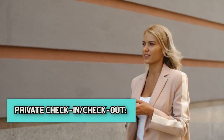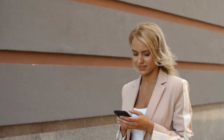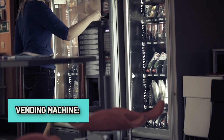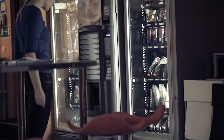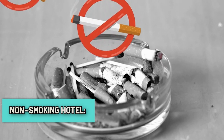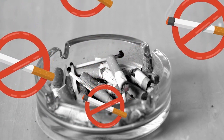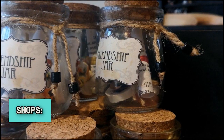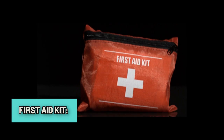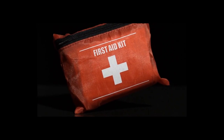Private check-in/check-out, an efficient and private check-in and check-out process for guests, ensuring a personalized and quick experience. Vending machine. Vending machines available for snacks, drinks, or other convenience items. Non-smoking hotel. The hotel has a non-smoking policy in all public areas and rooms to maintain a smoke-free environment. Shops. Convenient shops for guests to buy essential items or souvenirs. First aid kit. The hotel provides a first aid kit for basic emergencies, available if needed by guests.